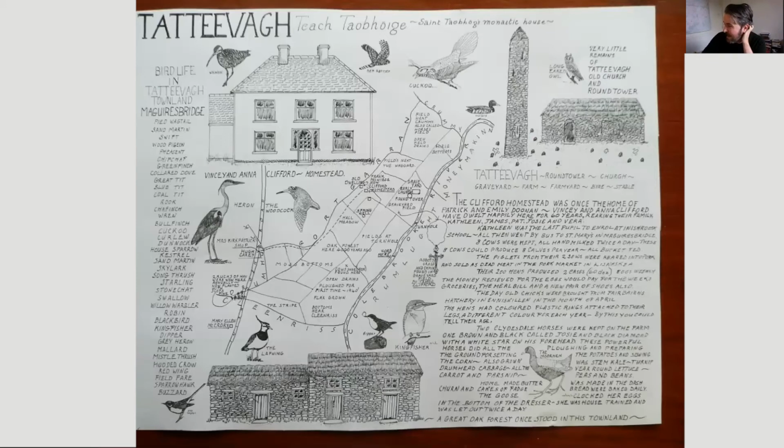So Johnny Mckegney, for example, producing these sort of folk maps of his neighborhood in Fermanagh, around his home village of Tempo. Years and years and years producing these maps. There are hundreds of them. Getting to know his neighborhood with such intense detail. It's quite extraordinary.